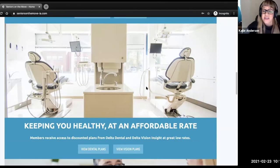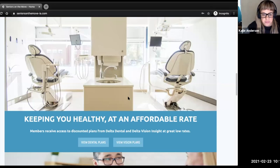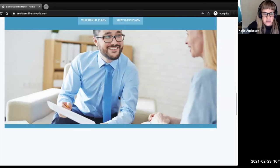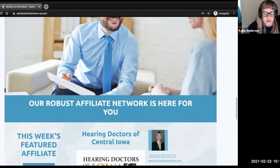And then, if this isn't the cleanest, most pristine dentist office that I've ever seen, I would go get my teeth cleaned all the time if this is what it looked like, so relaxing. Just a reminder that being a Seniors on the Move member gets you access to those affordable dental plans and vision plans. That's what this little blurb is about, and you can also access those by these buttons here. And then, as it scrolls, we will get into the affiliate section. Sorry, it was just loading there quick.